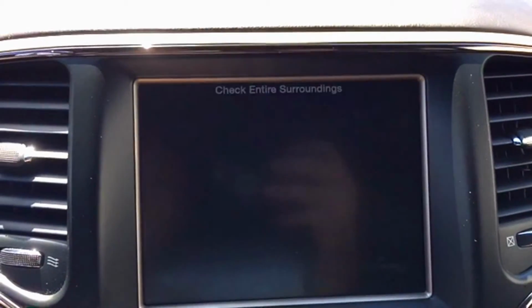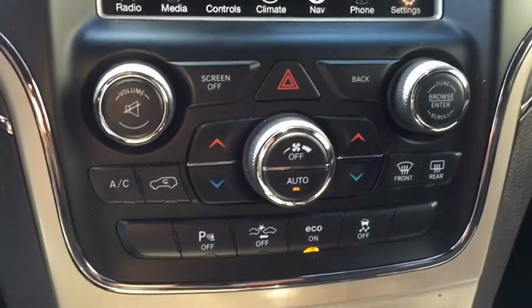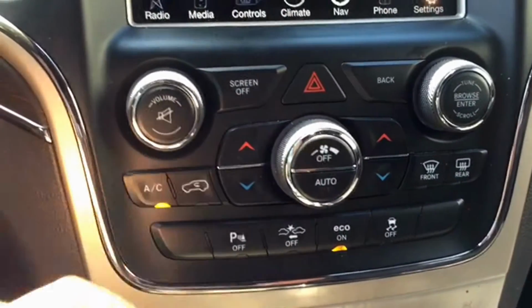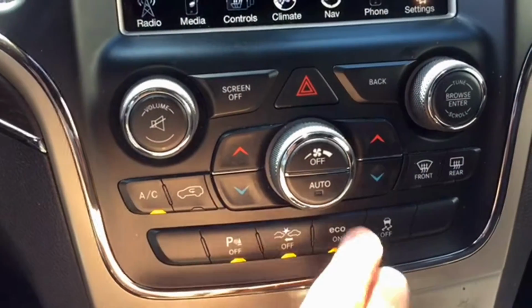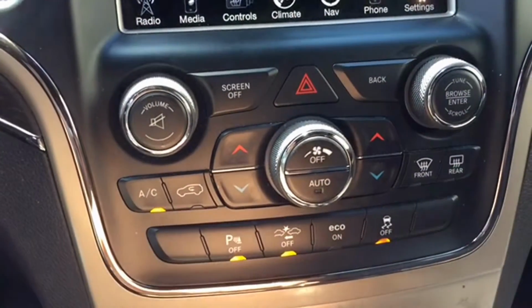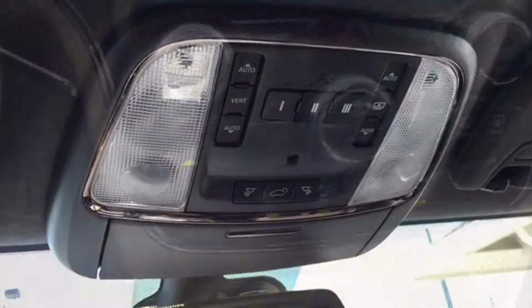Now on top of that, you have the convenience of the backup camera to get you out of the mall parking lot. You also have the option for the manual controls for both the audio as well as climate, your four-ways, window defrosters, you have your park assist, traction control, as well as distance pacing cruise control, and eco-fuel features that you can all click right at your fingertips.